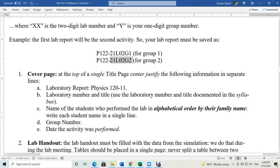Keep this format because I am going to keep that in my hard drive and it has to be well organized. Don't do anything different, you know? Don't use any different title. Don't put spaces here. Just do exactly the way it is here.